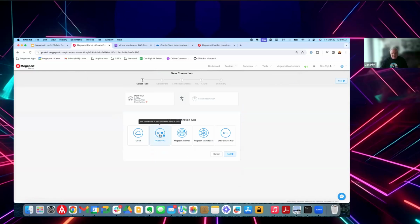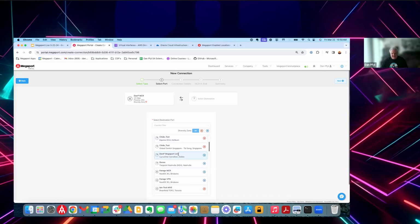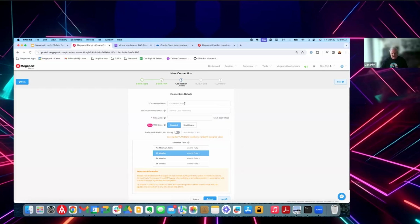This time we're going to build a private VXC. And in here's all of the list of ports we have. You can see here that this is the port that I created, which is Dan P Megaport Live. Don't worry too much about the red and blue zone. If we were doing a full diverse deployment, this would more come into play. But for this demo, it really doesn't. I'm going to give this a name. I'm going to call it Dan P VXC to data center. I'm going to make this 500 meg.